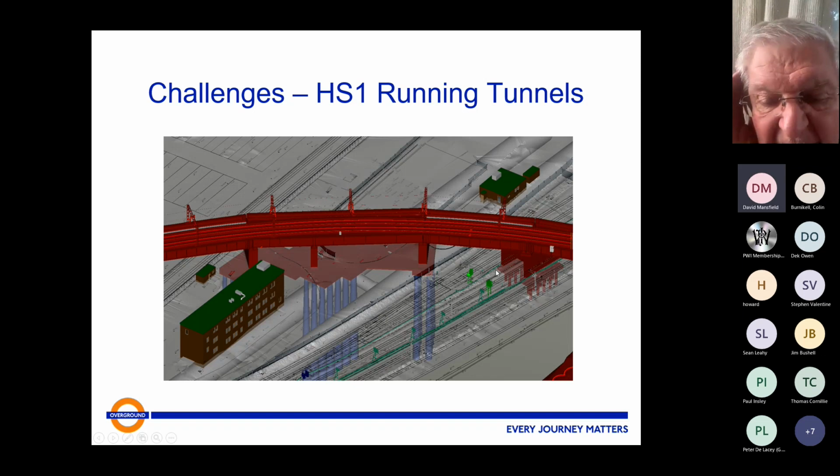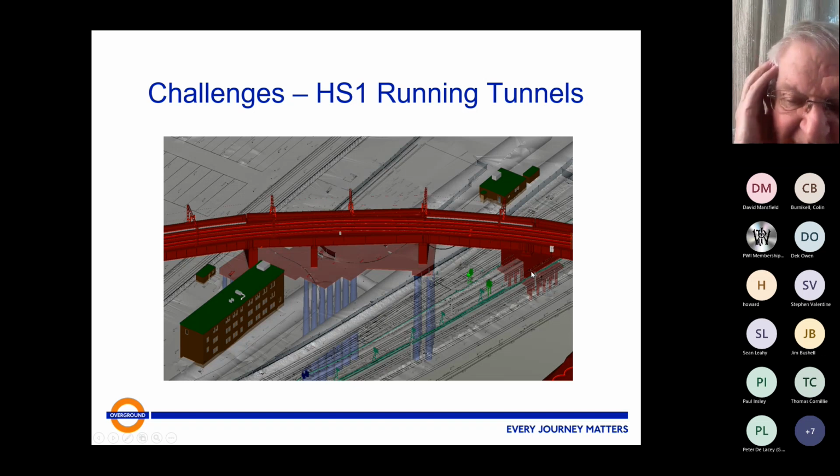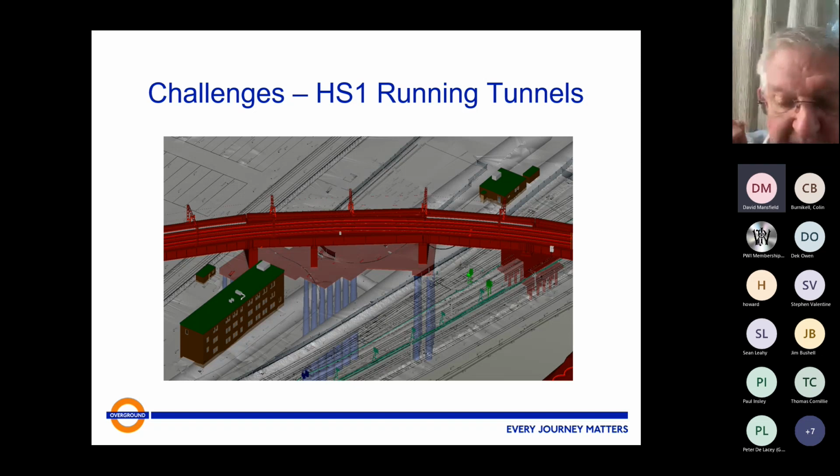And we built that in a 6-week blockade to do all of the piling that was required for it, build the pile caps, and then get everything out of the ground so we could start building. If we had done that in weekend possessions, it would have been something like 6 months worth of weekend possessions. And as we would have to have taken down the overhead line every weekend to get in there with the piling rigs, you could bet your bottom dollar that one weekend it was not going to go back up again or stay back up after you put it back up.